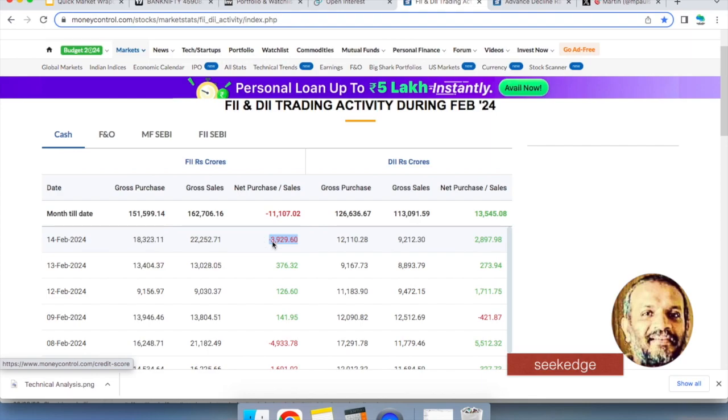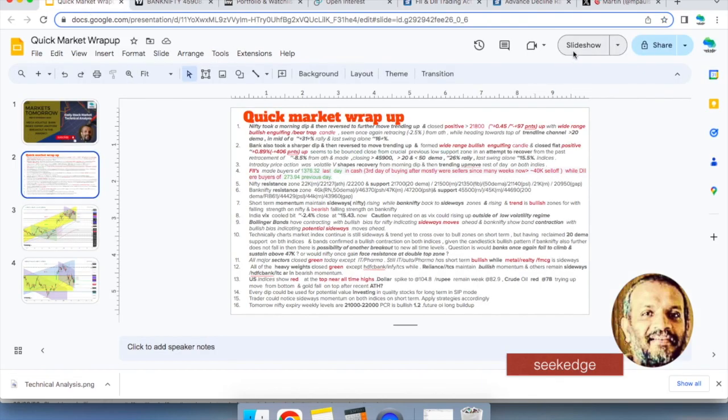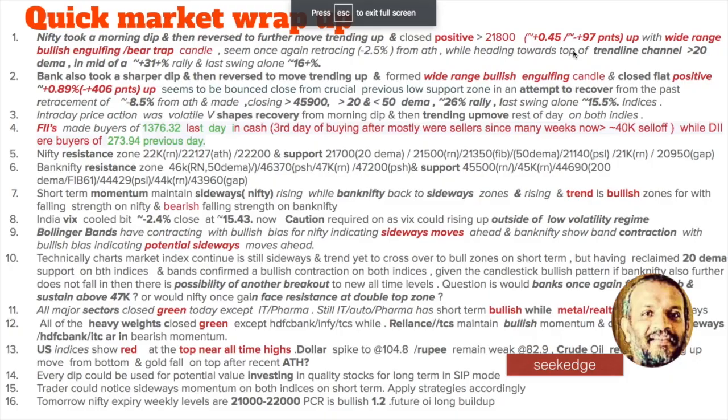So the selling was probably not in the bank stocks. That's why the Nifty was hesitant to move up, but the Bank Nifty was breaking out. It's very interesting to see that the FIIs have sold big once more, another 4,000 crores of selling, but the DIIs are trying to balance that. So it's not great news to see that the FIIs are back to selling.